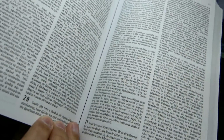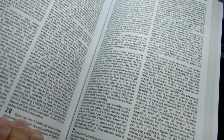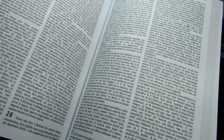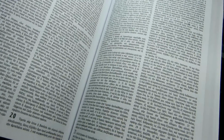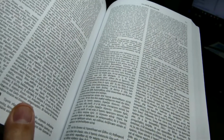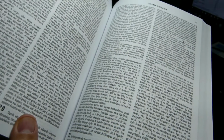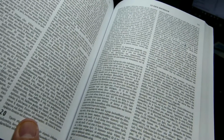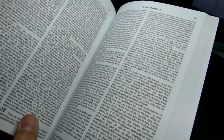Let's talk about the paper. Sheet thickness is 113 micrometers, so I estimate the paper weight at 103 GSM. It is a very matte surface, very little luster or gloss to it at all. So it's extremely nice paper. And it's white. There is very little show through.